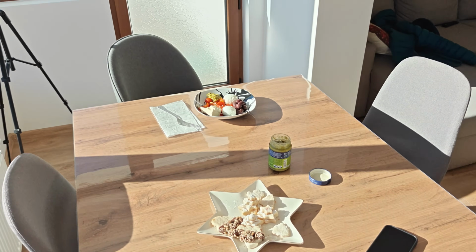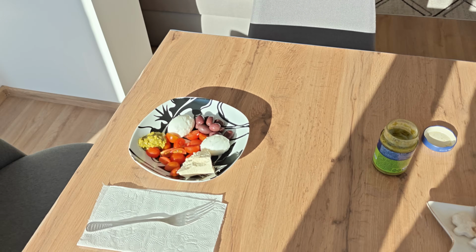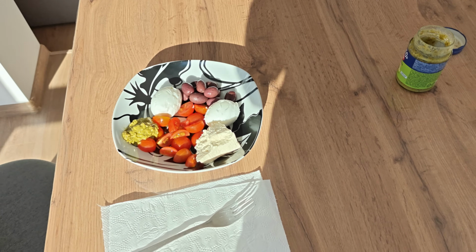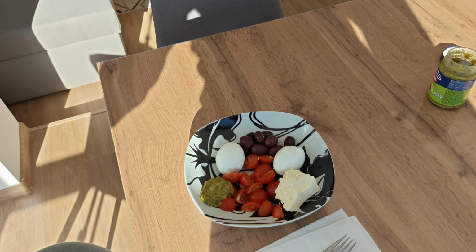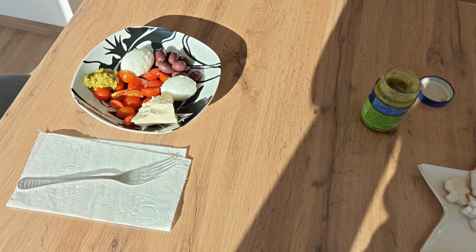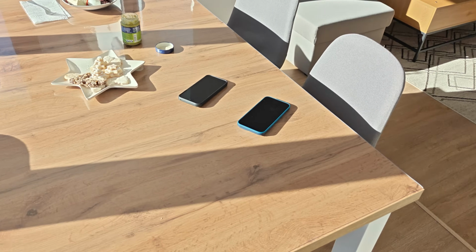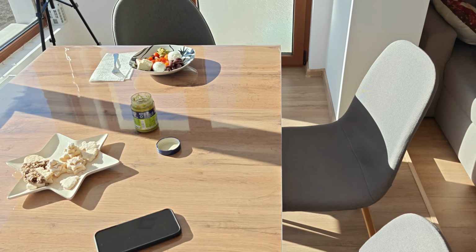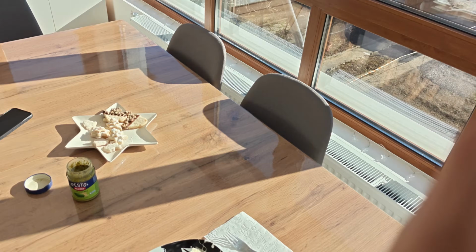Okay guys, I just prepared a quick lunch. Some eggs, tomatoes, cheese, olives and pesto, because after so many fruits I'm not hungry at all. But this will be completely enough for my quick lunch. Of course, after the lunch I will make a quick update about the battery. I am here, and of course I will speak a little bit about OxygenOS and ColorOS.